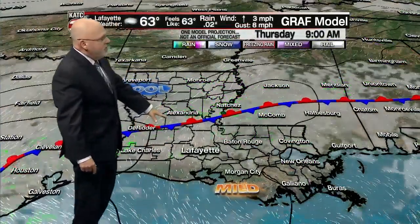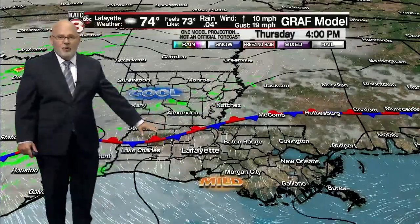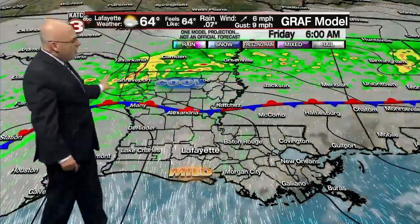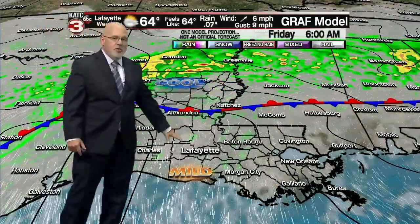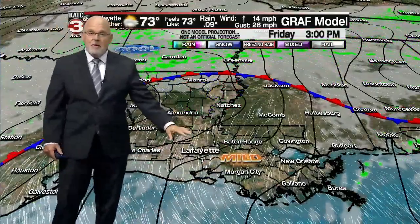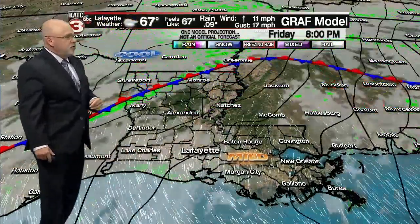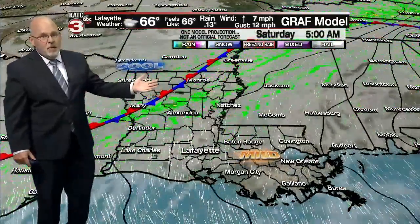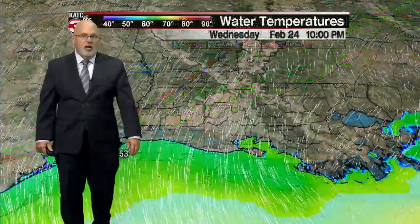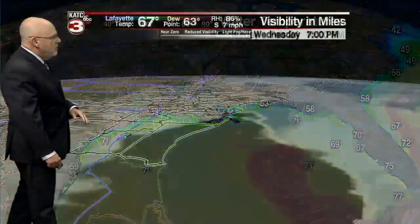Frontal boundary is going to be draped across the area over the next several days. It's going to be sitting around northern portions of Acadiana and then just kind of waffling back and forth. Biggest rain chances stay to our north. We'll see a few spotty showers tomorrow, also perhaps Friday, but maybe even a few intervals of afternoon sun. That's going to keep our temperatures pushing into the mid-70s, and much the same as we head into the weekend, with best rain chances staying north and west of us for now, 20% into the weekend as well.